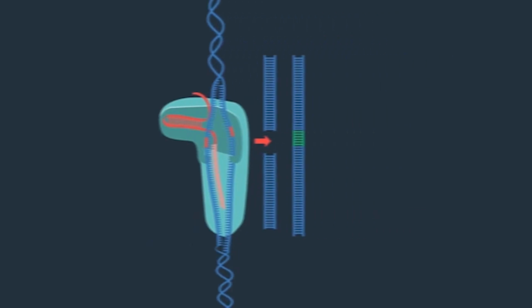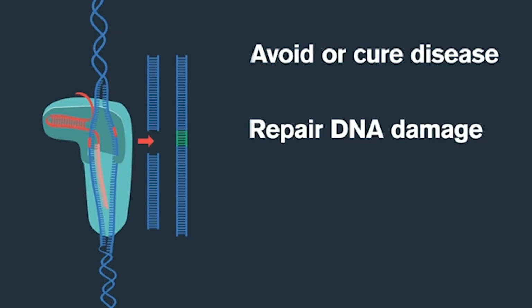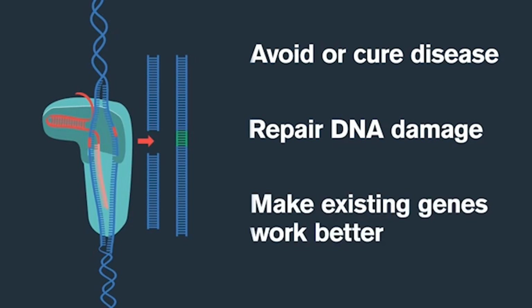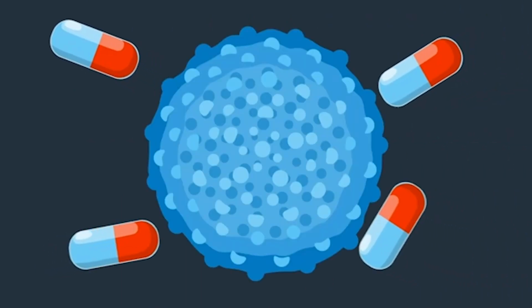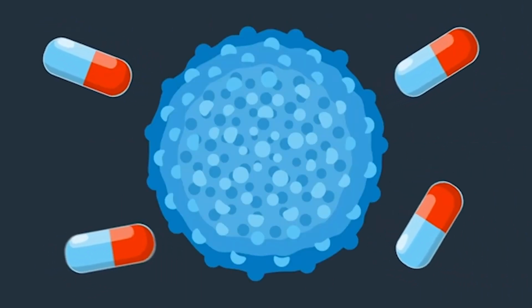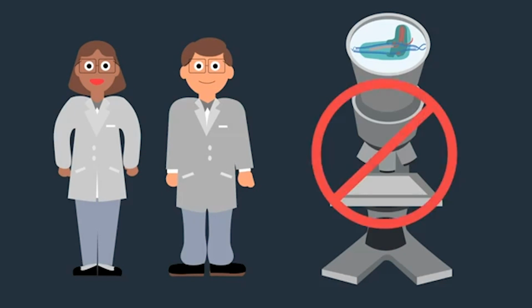There are many ways the CRISPR system can be used. It could help avoid or cure disease, repair DNA damage, or even make existing genes work better. But taken further, those tools could also be used to make designer babies or to make microscopic weapons like drug-resistant bacteria. CRISPR technology is here to stay, and for good reason, but there is an ongoing debate about what should be off-limits for gene editing.